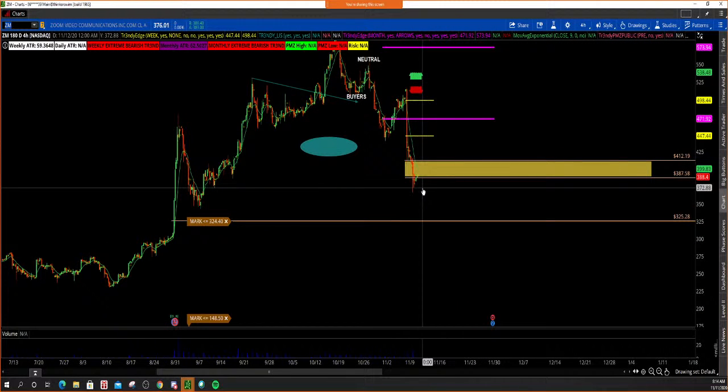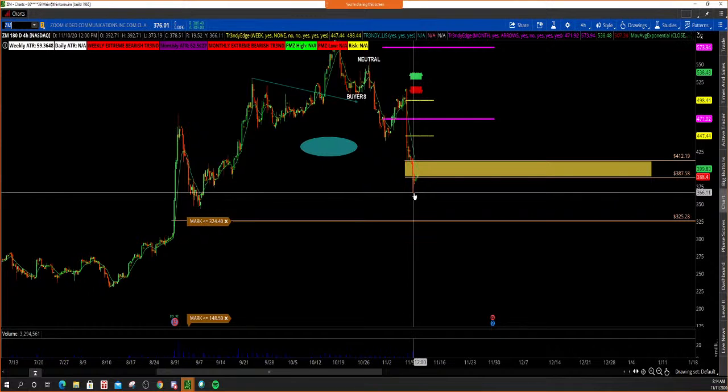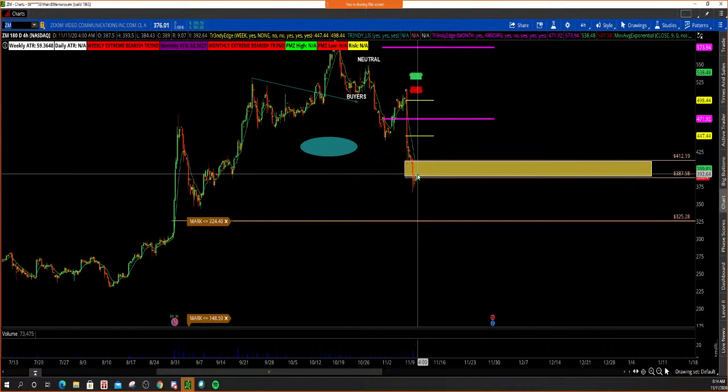Now, what I do want to show you is that when price pulled back, we always want to know, did it actually come into some sort of support? Is that why we got the bounce? Go over to the left. You can see this big candle here. It did come into support. This is why we get the bounce.